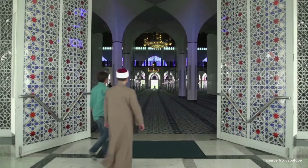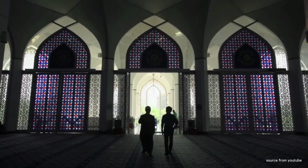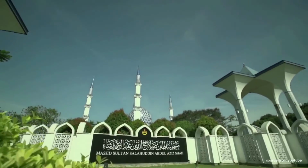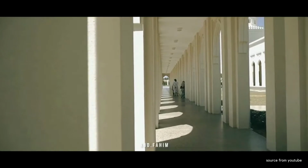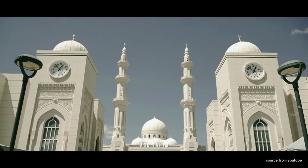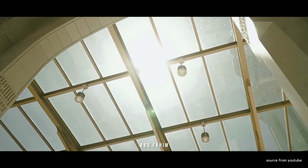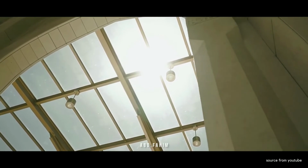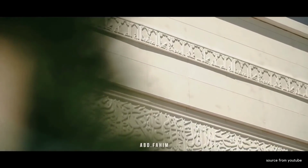Now, we will see the comparison between the application of Islamic calligraphy in the exterior and interior of Sultan Salahuddin Abdul Aziz Shah Mosque in Shah Alam and Seri Sendayan Mosque in Negeri Sembilan. Based on the comparison, Seri Sendayan Mosque has more application of Islamic calligraphy on the exterior and the interior part. They are more focused on implementing the calligraphy through the detailing of the mosque, such as on the facade design, the entrance design and window facade design, and lighting effect for the exterior.